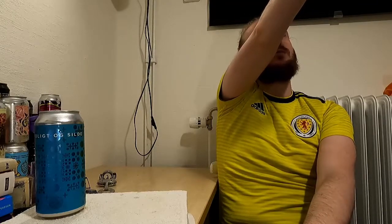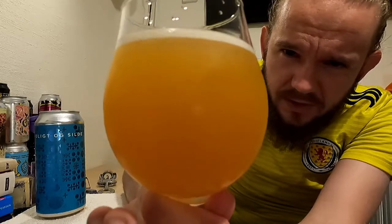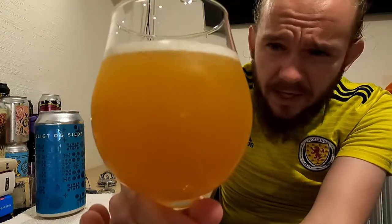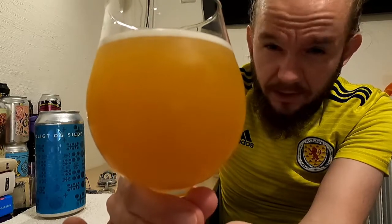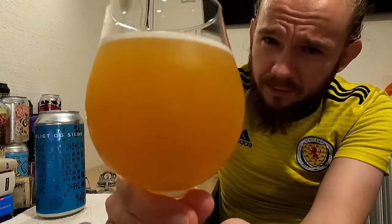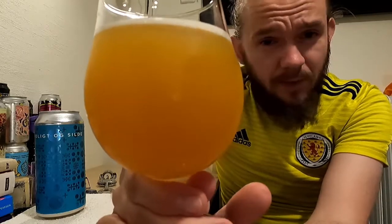In terms of the colour, this one's actually a more rich yellow. It looks a little bit like a mixed tropical fruit juice in terms of its colour, like a peach juice or mango and peach juice, something like this. Really looks something along those lines.